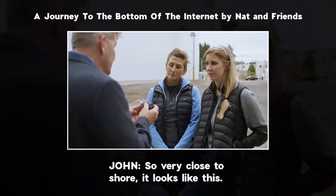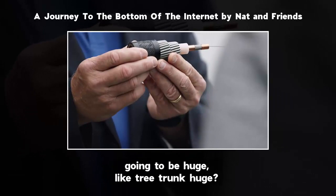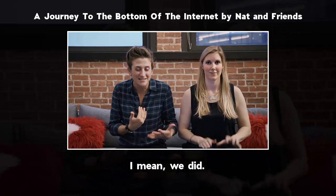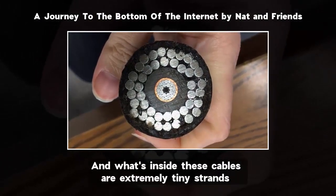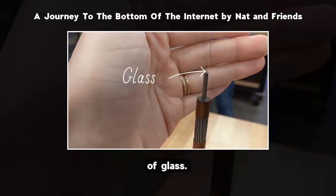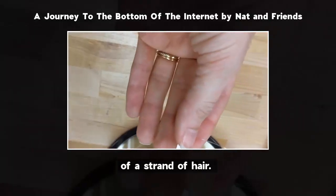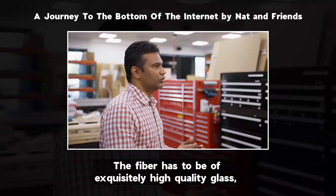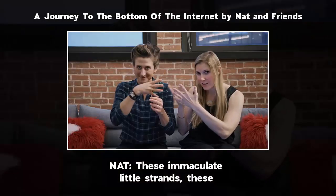So very close to shore, it looks like this. All right, pause. Didn't you think these cables were gonna be huge, like tree trunk huge? I mean, we did. But it turns out, like a lot of things, it's what's inside that counts. And what's inside these cables are extremely tiny strands of glass. Each fiber is approximately the size of a strand of hair. The fiber has to be of exquisitely high quality glass, so no impurities whatsoever. These immaculate little strands, these are the internet.